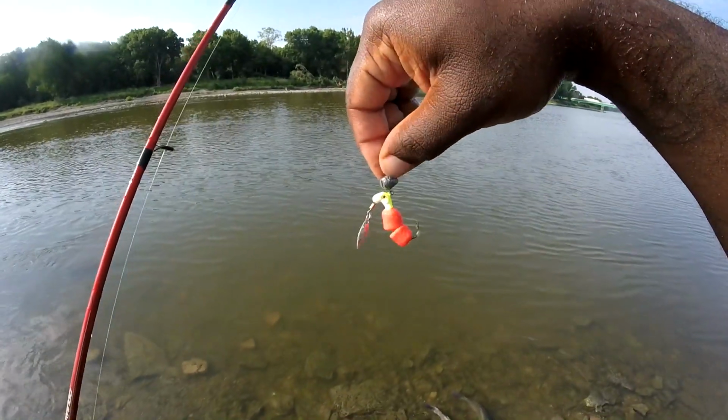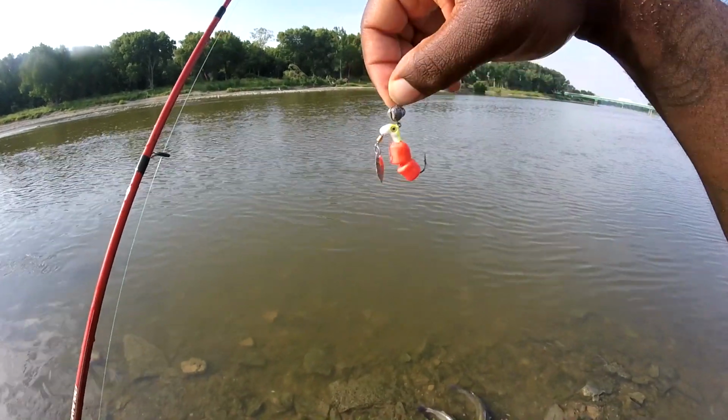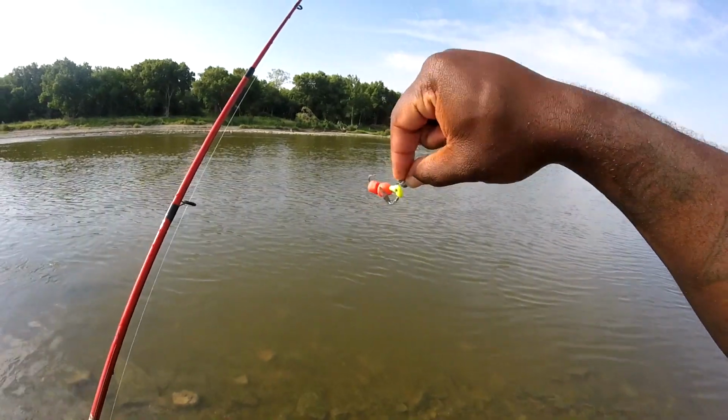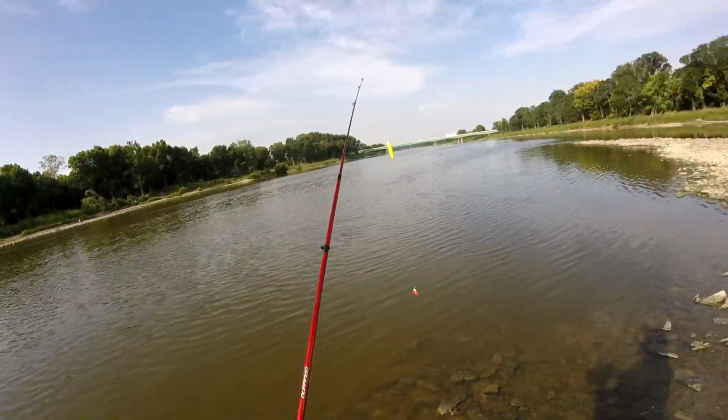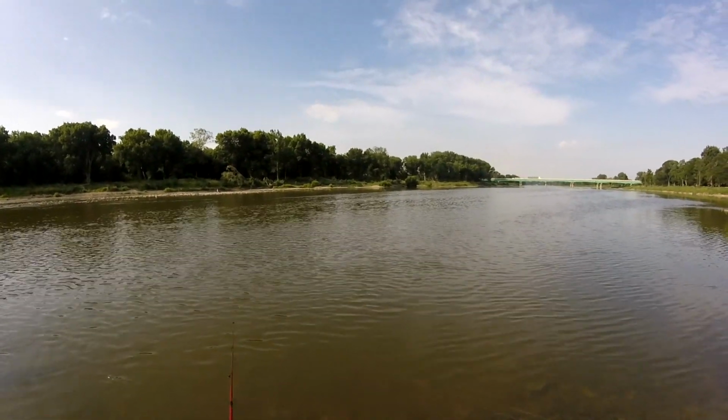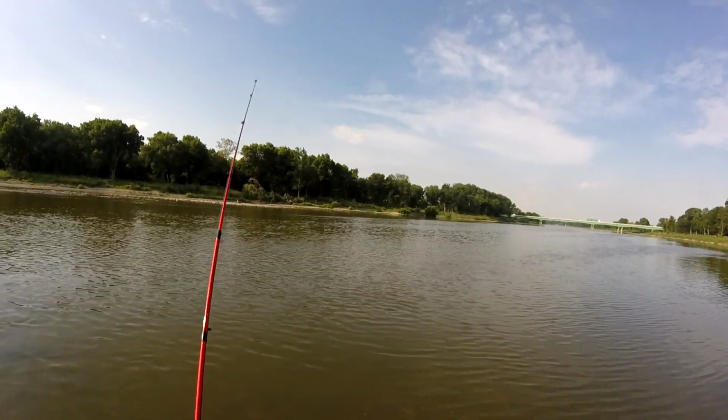You can see the jig head, right? I mean, you can see the split shot jig head, the two baits, and then there's a blade right there that spins too, kind of gives it a little action, but all I'm doing is just watching it sit up here.